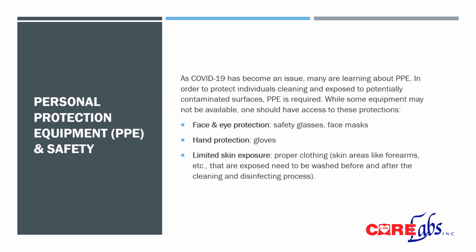Safety data sheets will give you the information you need, as well as your product label, on what PPE is required for each product. So you can refer to your product label or your SDS sheet to tell you what is needed for each product.